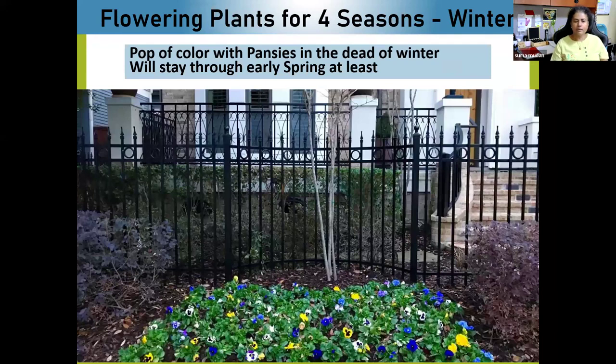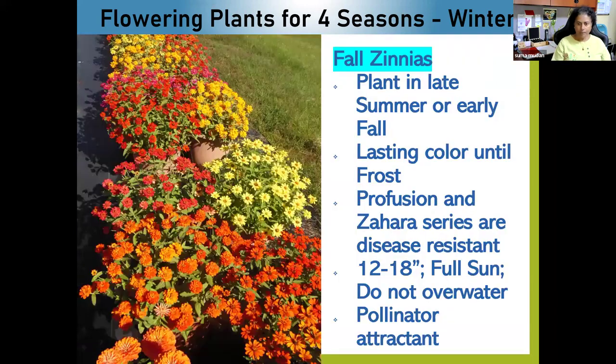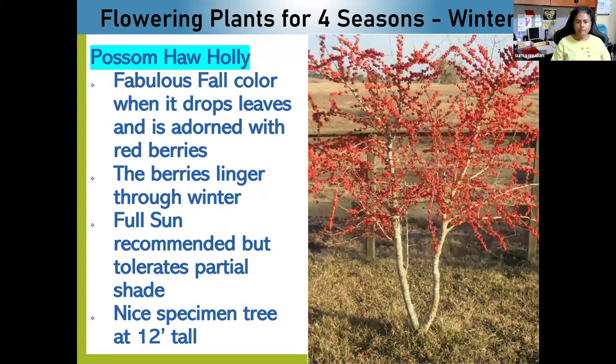So this is somebody's yard, and of course, pansies are so versatile and they create that pop of color in winter. Even if there is snow, pansies will not die. They will bounce back. And it's very easy to grow them from seeds as well. And fall zinnias also come back in spring and they continue to bloom through the winter. So this is Possum Haw Holly. It has leaves in summer and fall, but in winter, all the leaves disappear and all these red berries come up. So it's like a Christmas tree in the garden.